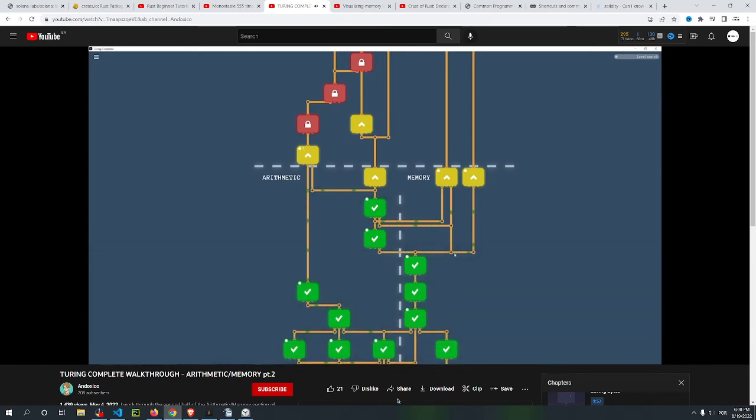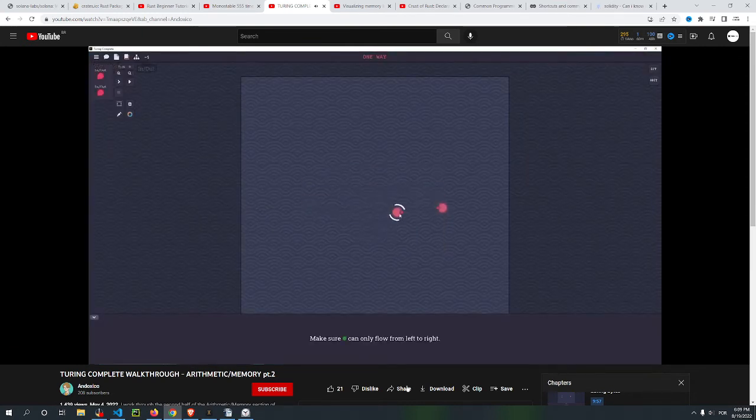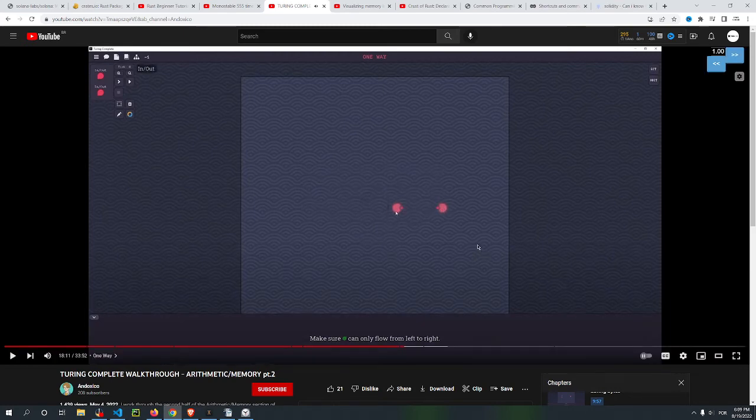All right, the next one is one way. This one is super easy. Essentially, you just have to make sure that data doesn't flow back. I think what I'm gonna do actually is after I'm done here streaming, I'm gonna do the rest of them, or as many as I can, off stream. Because then I can put one window in one screen and watch the video as I go. It's gonna be a lot faster.